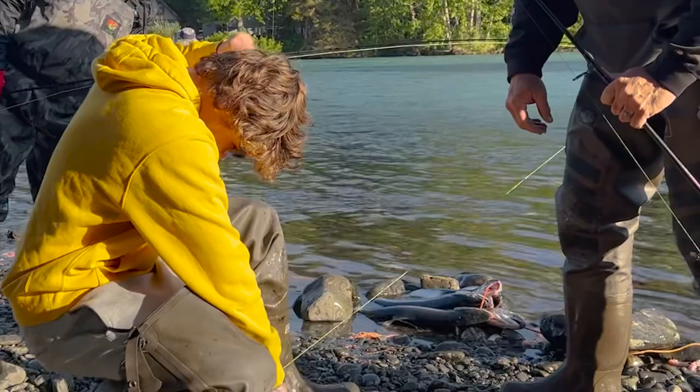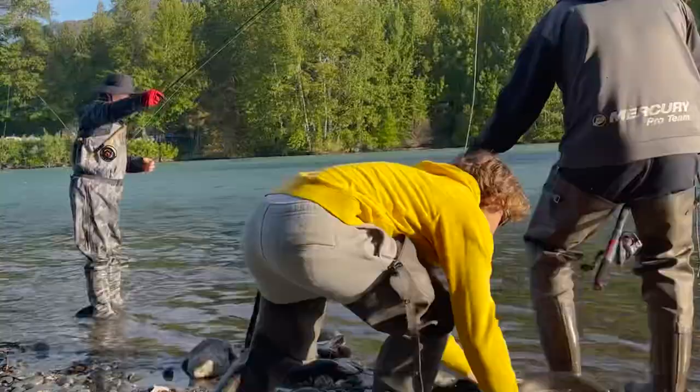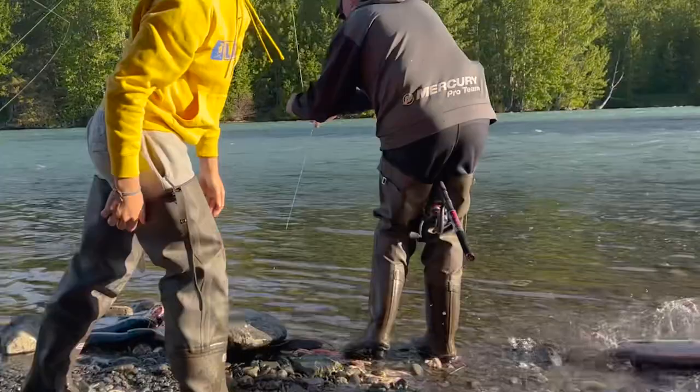These fish over on the Russian River and the Kenai River, you use a single hook, and they must be hooked in the mouth. There is no snagging allowed. Any snagged fish must be immediately released.